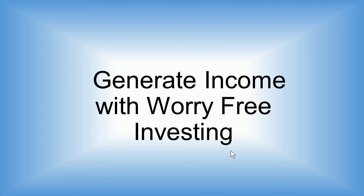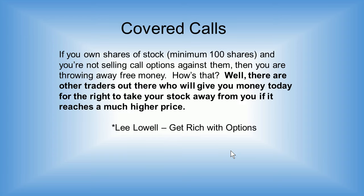Now, along with just buying a call or a put, the covered call is probably the most popular and simple option trade used for generating income. But don't let the simplicity fool you. It can have a major impact on your portfolio success. Let's start with the basic concept of a covered call and why we should use them.